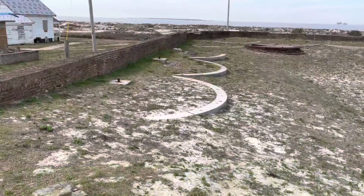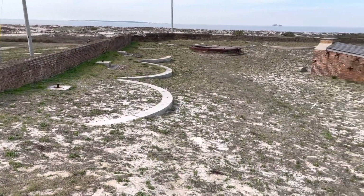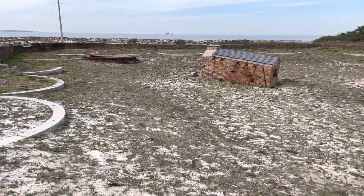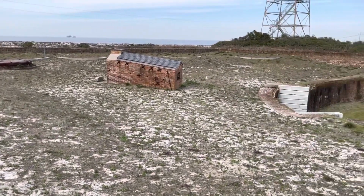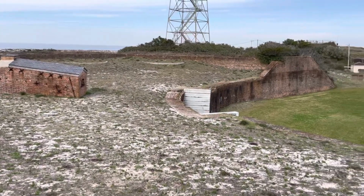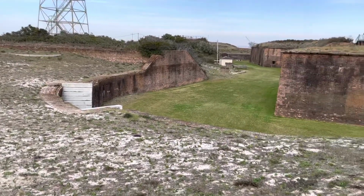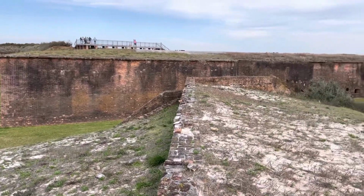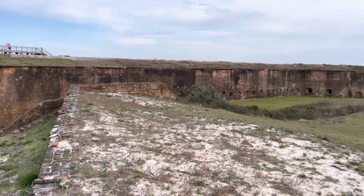So here on the outer berm, the earthworks that are protecting the brick walls, you can see they had additional gun placements moving back around to the fort over here as well. It's just an amazing place.